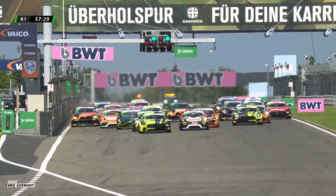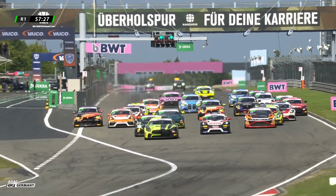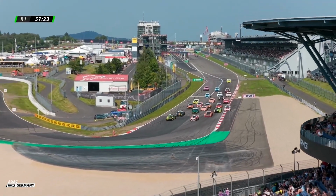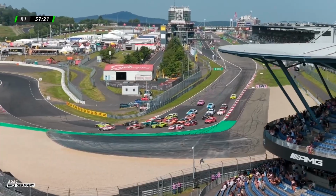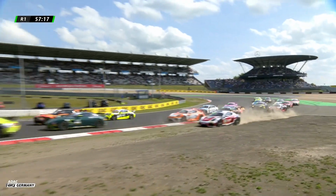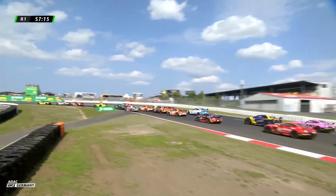The 4 red lights will go off, and we are about to go racing at the Nürburgring, and it's Jimmy Hertling who leads the field in towards turn 1. Jan-Philipp Springhob in there as well, just keeping close to the car that leads the way. Hendrik Still having a little look round the wide outside. The cars going 4-5 abreast around turn 1.